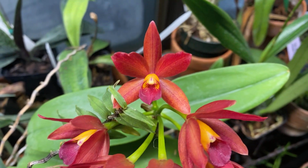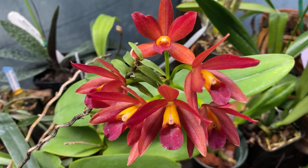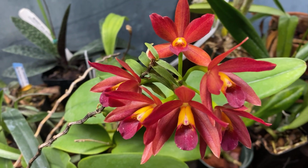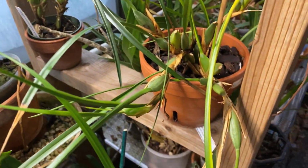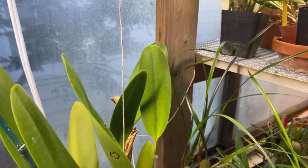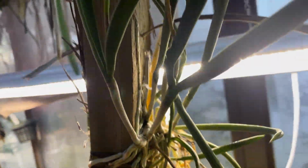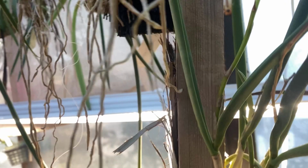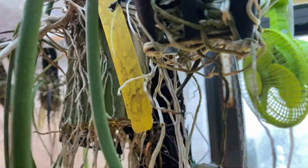That is Cattleya chocolate drop times Sophronitis cernua, or Cattleya cernua. This is my Maxillaria tenuifolia that I've already talked about this week in the video, so I won't bore you with any of that. I'll look up here at some of my Brassavolas. This is Mas Mayor, and then this up here is my Flagellaris.